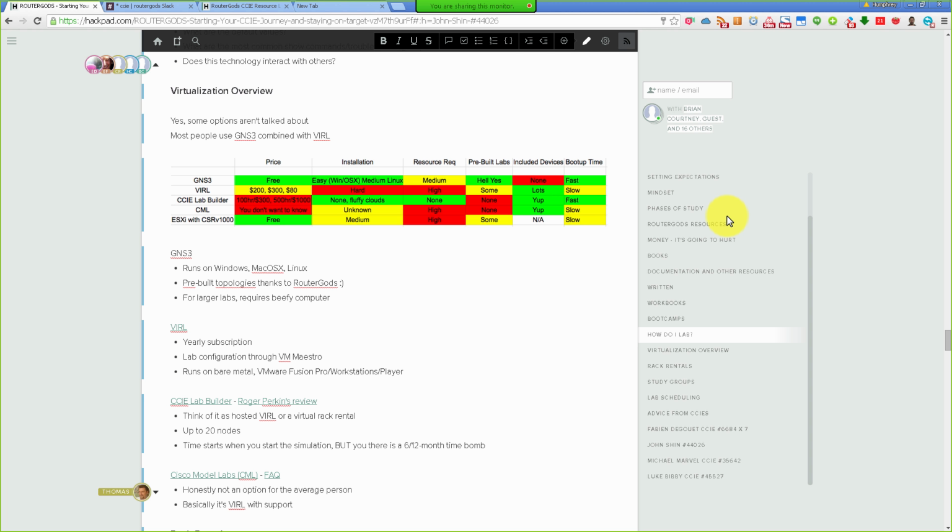GNS3, everyone knows it's free. It goes on almost every operating system out there. Fairly easy install as long as you're talking about Windows and OS X. Resource requirements, as long as you have that idle PC to tune out, not a big deal. I would say it's kind of like a medium resource requirement. If you have a Core i7, 16 gigs of RAM, you can pretty much run almost every GNS3 topology out there. Not a big deal.